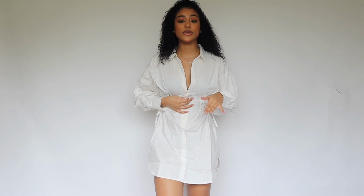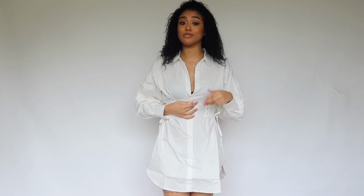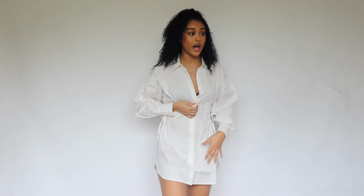Next, okay, so this one needs an iron, but look at the little sides and the stuff. The only reason I'm holding it is because there's like 10 buttons and it took me forever to do it. My thumbs are sore, so I'm just gonna hold it so you can get the view. All right, tied up like a corset. I love that. It gives you extra body.